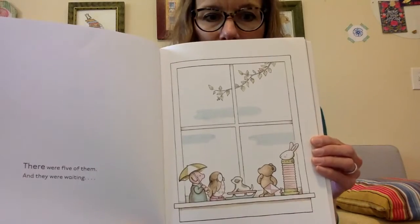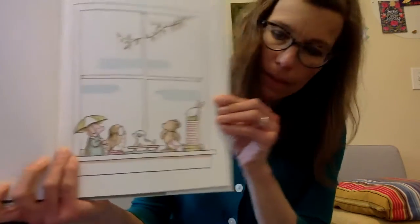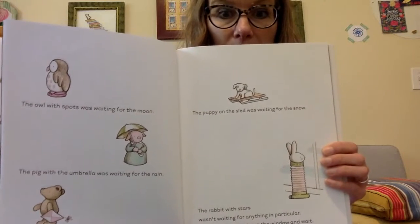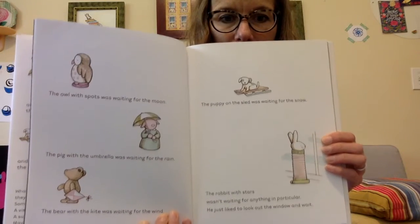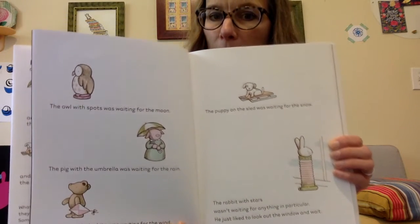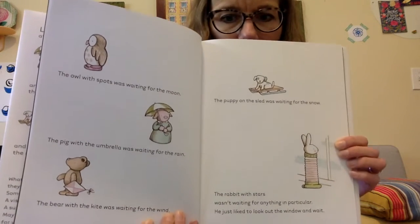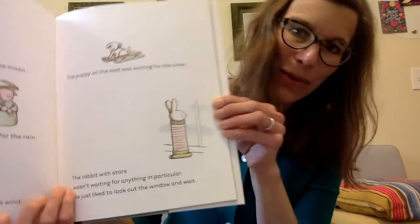There were five of them, and they were waiting. See them all? There's the rabbit. The owl with spots was waiting for the moon. The pig with the umbrella was waiting for the rain. The bear with the kite was waiting for the wind. The puppy on the sled was waiting for the snow. The rabbit with stars wasn't waiting for anything in particular. He just liked to look out the window and wait.